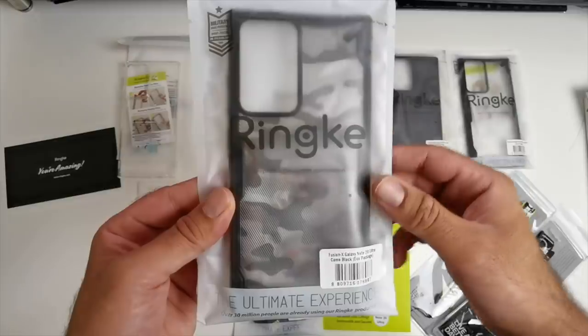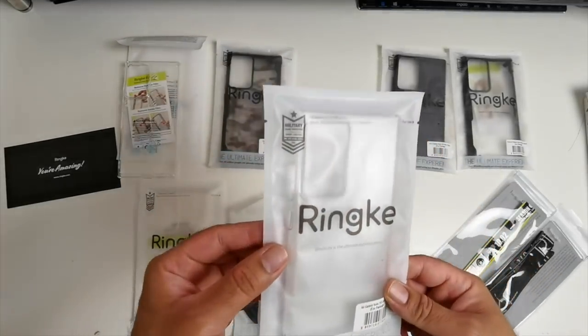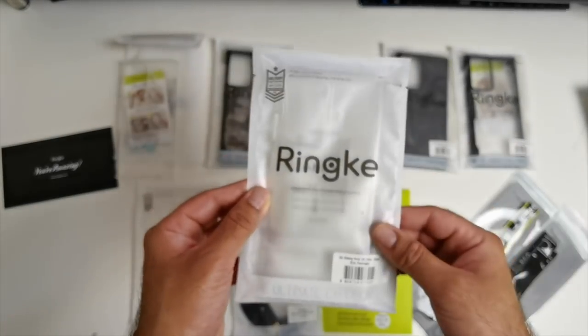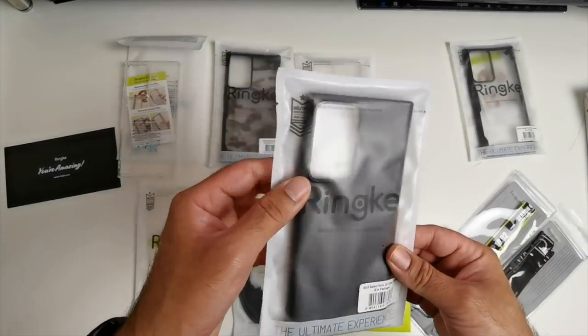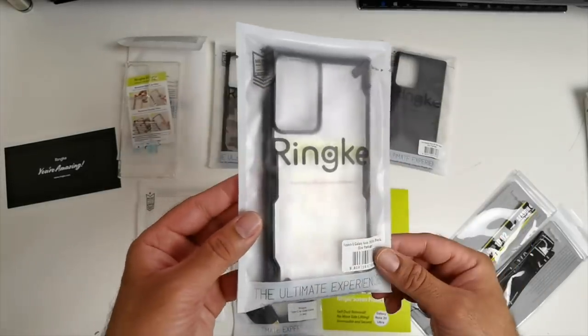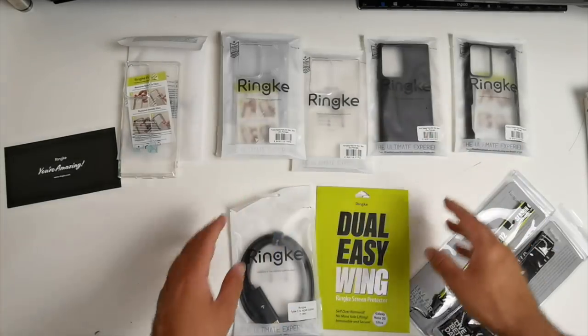You've also got an army color with a black trim. Another clear one. Now these cases will offer you military grade protection. They've been drop tested as well. So you know you're getting full protection for that expensive Galaxy Note 20 Ultra. Here's an all black case, clear case with black trim. And here's another clear case. So those are all for the Ultra.